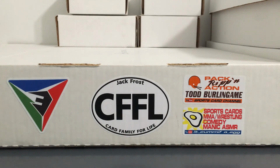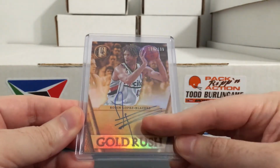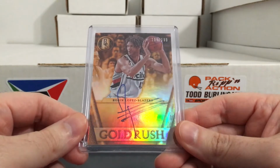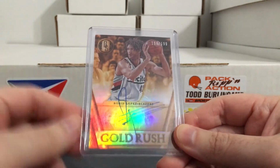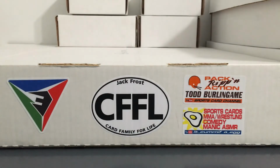Next up is the Portland Trailblazers. I chose this Robin Lopez auto from Gold Standard. Kind of an interesting looking signature. But yeah, his twin brother, Brook Lopez, has always been considered the better brother, but Robin has come a long way. Like at first, I thought he'd be gone from the league after like 2 or 3 years, but he worked hard to turn himself into a pretty decent all-around player.